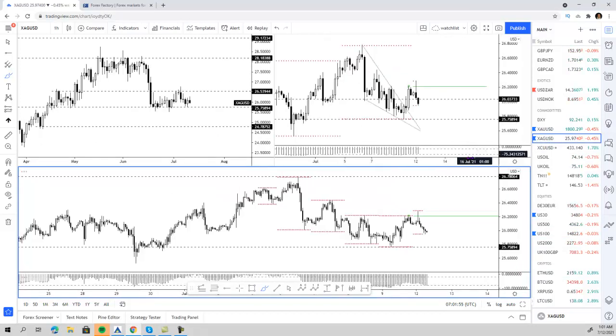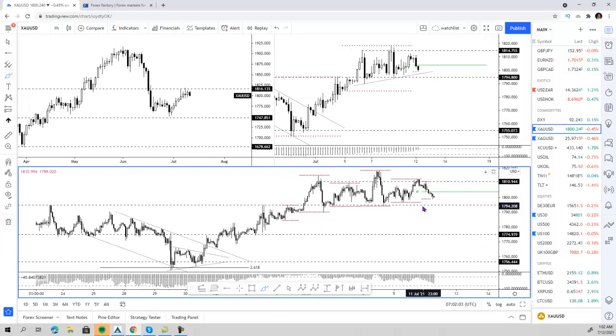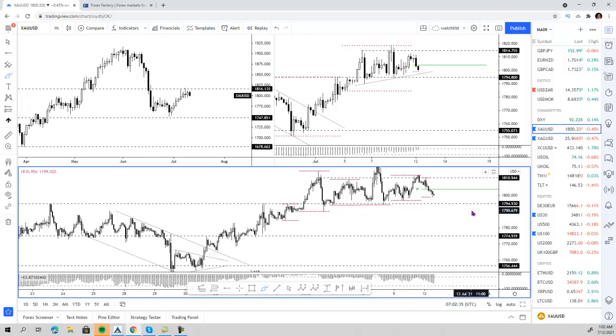Let's have a last look on metals. Right, gold. Again, still dipping very slowly. Gold is negative 0.45% for the day. But again, trading in the middle of nowhere, right? Inside of this range, where big buyers have been jumping in at the lows. So we might get a dip to the 1794, 1795 level. And that's where we will see the real direction in this market, right?